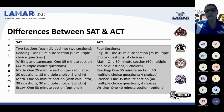When the SAT got rid of their essay, most colleges stopped requiring the ACT essay. So the student can choose whether or not they take the essay. It's completely up to them. But since the SAT does not have an essay section, you really don't have to do the ACT essay section. It is an extra fee to take the essay section on the ACT. So if you don't want to pay the extra fee, totally understand. You don't have to pay the extra fee. So that's your main differences. The SAT predicts what you can learn, and the ACT tests you over what you have learned.